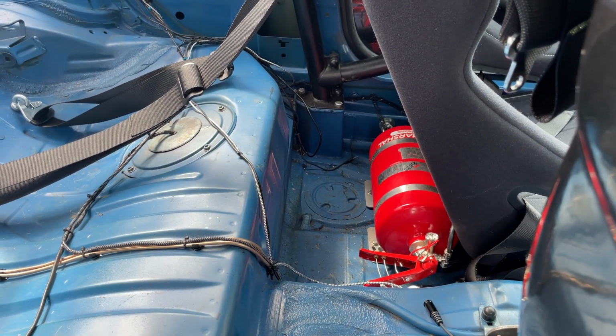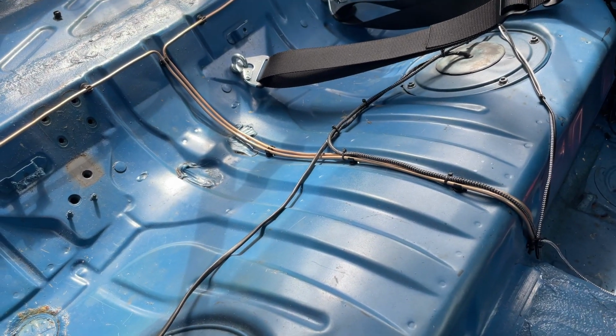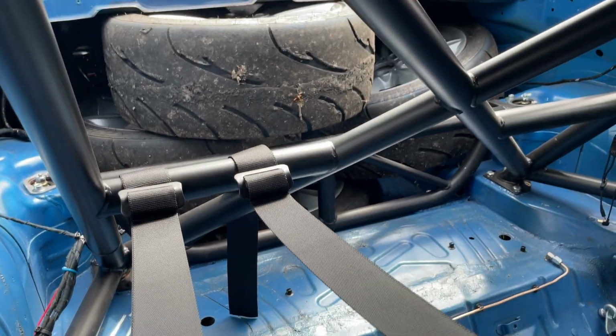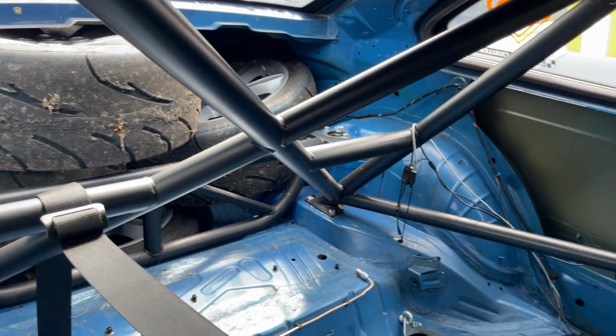4-litre fire extinguisher system. Some internal brake line. Got a twin pump arrangement to prevent fuel starvation. And obviously loads of room in the back there for some spare tyres. The bulkhead's been removed, but the cage is in.